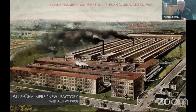And then you can see these rows of individual factories where things like engines were assembled, or turbine blading or generator components and the like, all on its way to this final assembly building located on the far east end of the site.